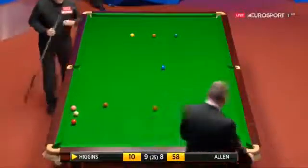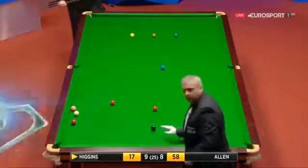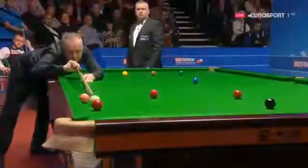Oh, look at that for a shot. And now there's only the pink safe. He couldn't have played that any better. 16. Look at the cannon there. The white replaces where the red was.